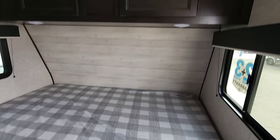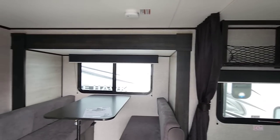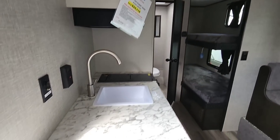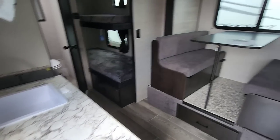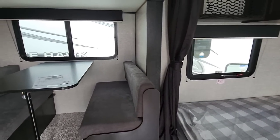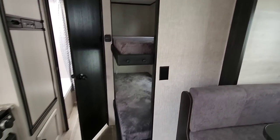Coming up the steps, queen size bed, nice dark cabinetry. I like how they're carrying over that really nice two-tone dark with light in this unit as well. You see it in a lot of their larger travel trailers and fifth wheels. Very cool. If you look towards the back, you can see that this is a bunkhouse unit.